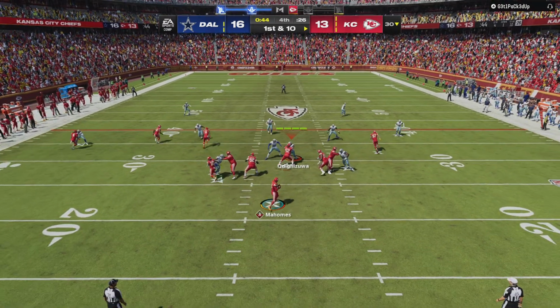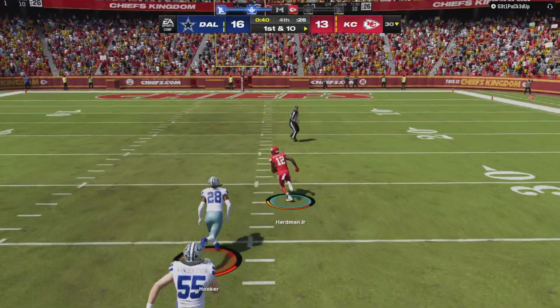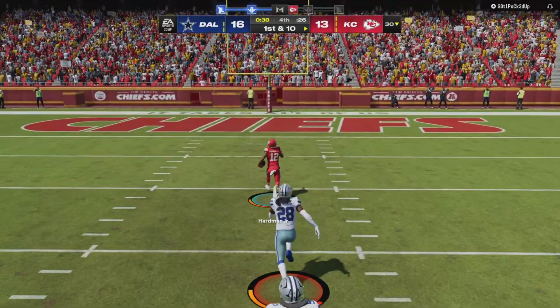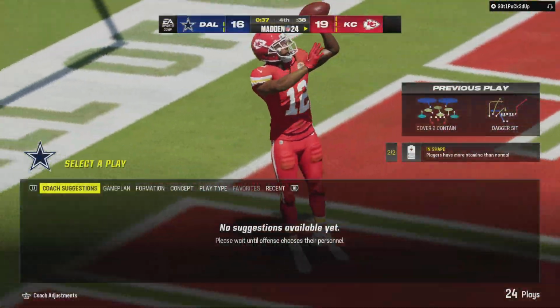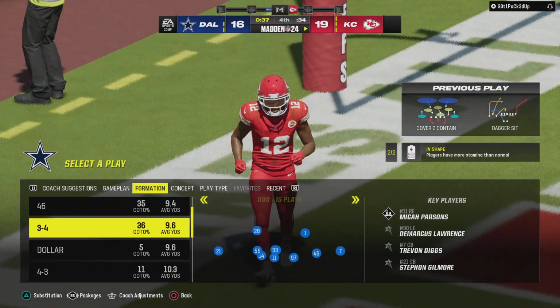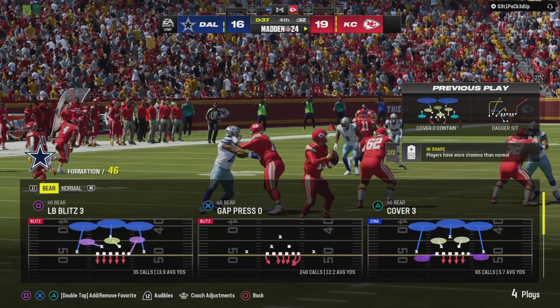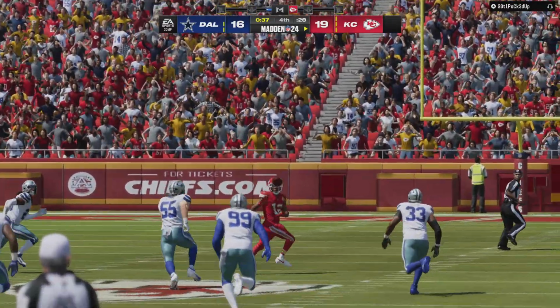15. Mahomes will throw. Open man downfield is Hardman. He's got it. Through the middle of the field. He takes it across for the touchdown, and they've taken the lead late in the final minute of the 4th. Wow, wow. They had just given up the lead, and they get it right back.